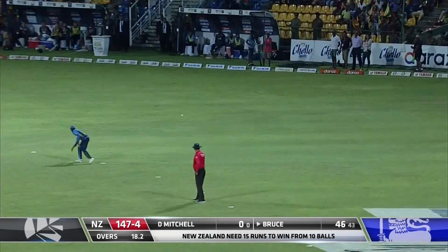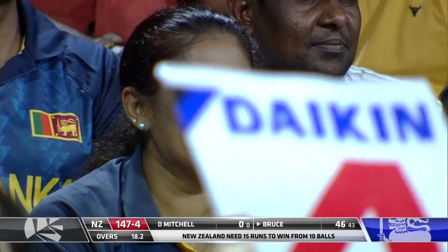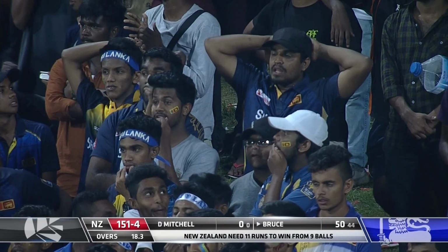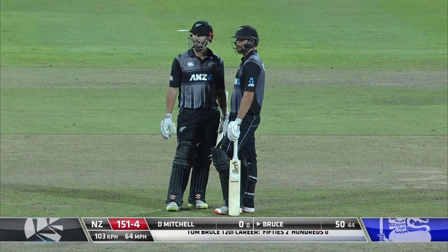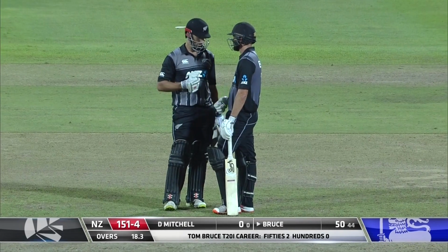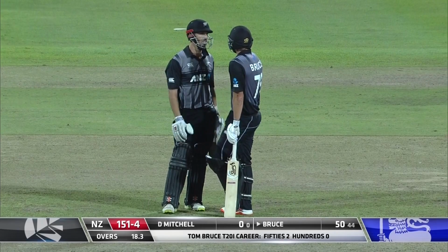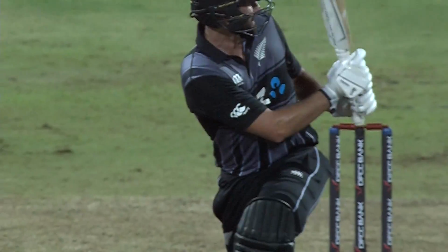Goes across, finds the fence. What a good shot. What a way to get to your 50. Second T20 50 for Bruce, the almighty. Brilliant. He read the slower ball. He knew what Isuru Udana was going to do and walked across the stumps and picked it up. It was the back of the hand slower ball. Tom Bruce. Right on the money.